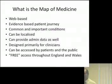It can provide administrative data. So if there is someone here who's got this great new service that you just want everybody to know about and yet your phone never rings because no one knows about it, there's the opportunity for you to put that number into the Map of Medicine so that if someone wants to know how do I do this bit here, we can find that number and just ring it, or an email address or a website or whatever else it might be. So it can be localised.